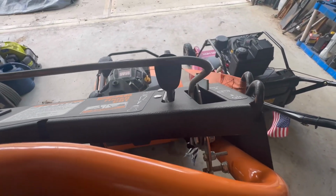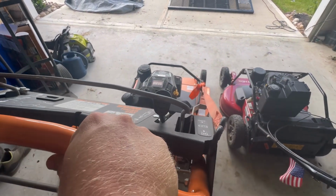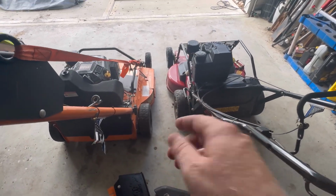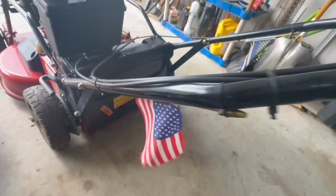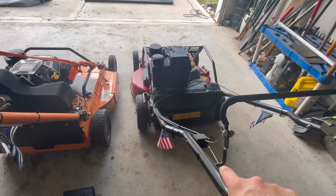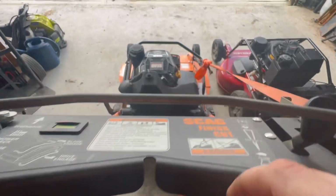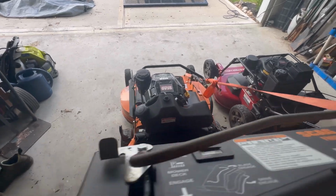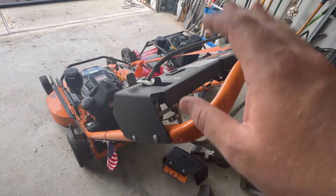If you notice, this Toro is just really low compared to this up here. And I don't think you can adjust the height on these handlebars. So you're stuck at this lower height that comes down to about my waist high, versus the Scag comes up to about my rib cage, just underneath my chest plate, essentially. So I really do like that. That is more comfortable.